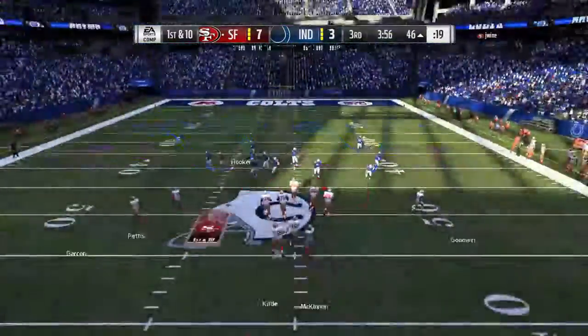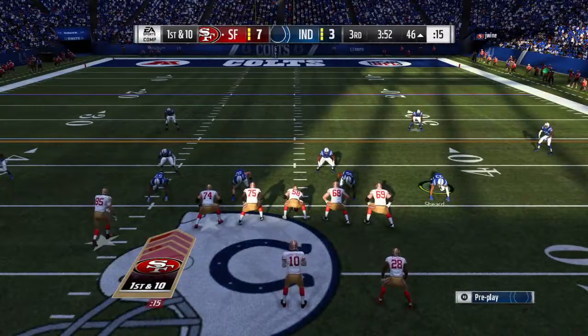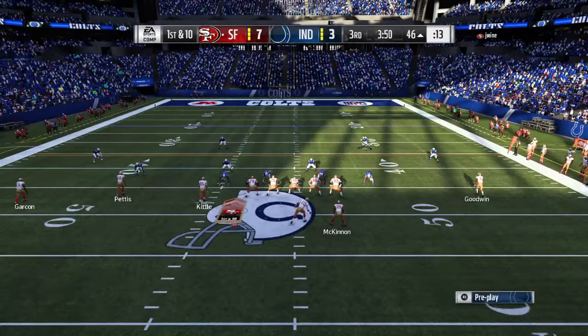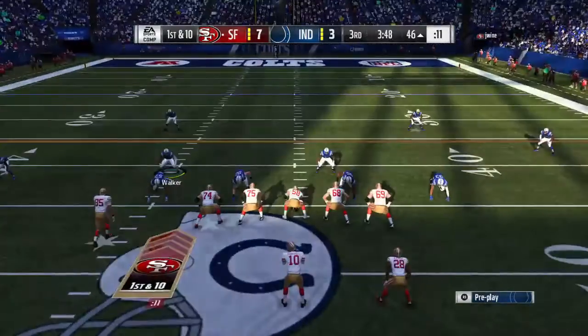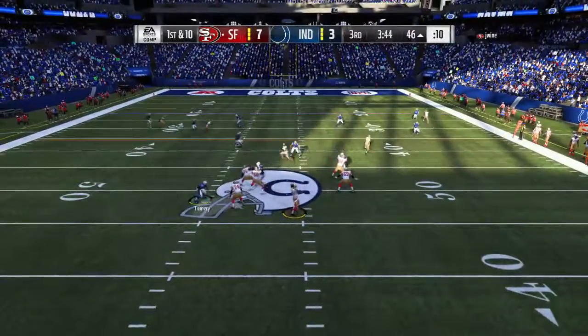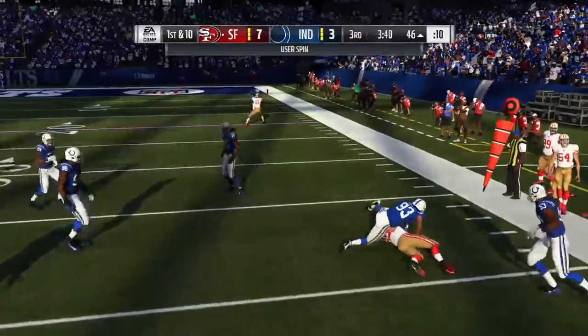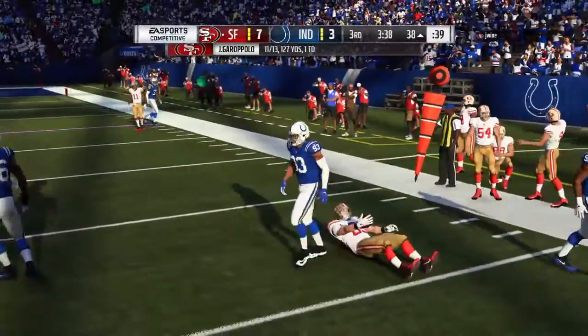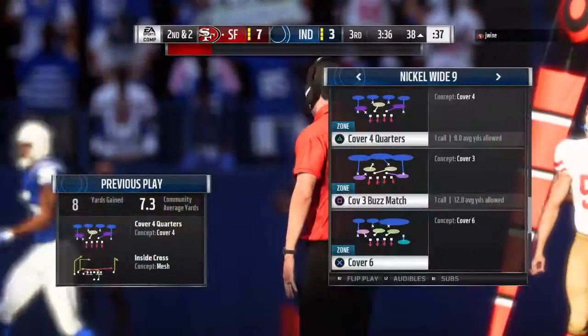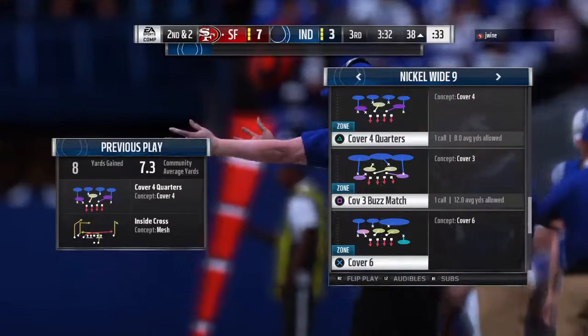Back-to-back good plays have them on the move on first down. Here we go. On first down, Garoppolo. That's to the right side, complete to Kittle. And he showcases the spin, a pretty good gain before he's taken down. A good pickup there, 8 yards on the first down completion.